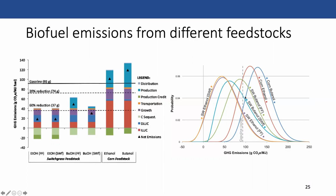And so if our average gasoline is here for grams of CO2 per megajoule at around, I think this number is 92 or 93 grams of CO2 per megajoule, you can see how the distribution of emissions for biofuels compares to gasoline. And so you can see for biofuels that are produced from corn, a lot of times these distributions have a large amount of area above the gasoline point, which means that most of the time, incorporating all this uncertainty, they're actually going to be dirtier than gasoline, as opposed to if you're producing ethanol from switchgrass, I believe, then you're actually doing a lot better than gasoline.